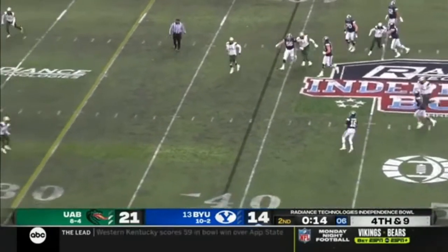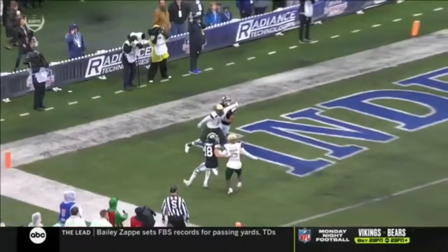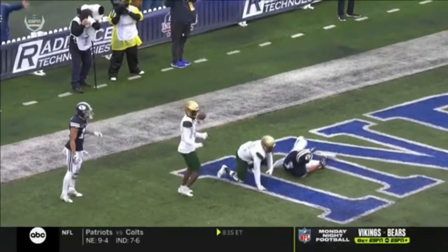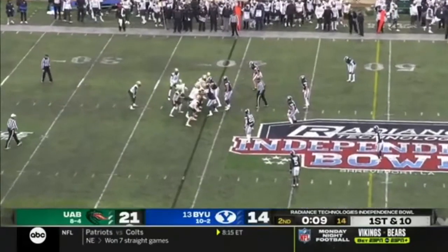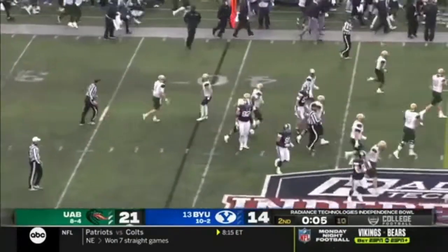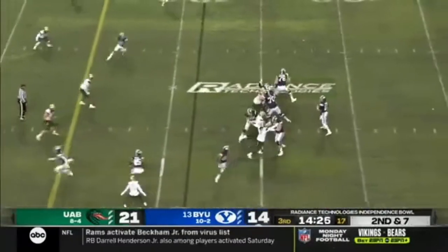Roll out, and heave one towards the end zone. No penalty marker down. 30 minutes in the books now in Shreveport here at Independence Stadium. Our halftime score, UAB 21, BYU 14. On a start by Hopkins.